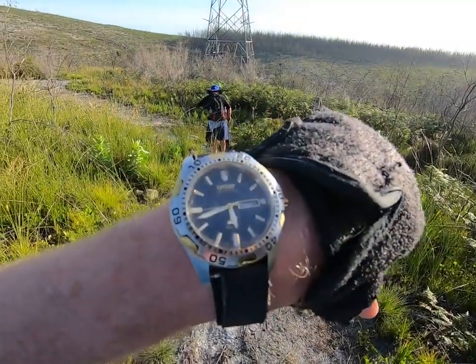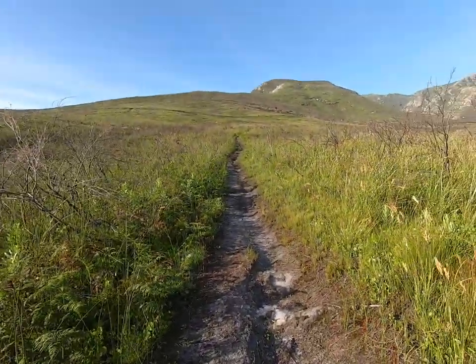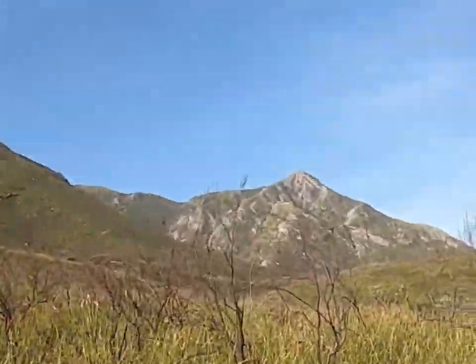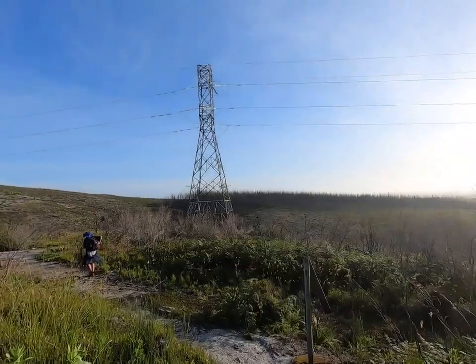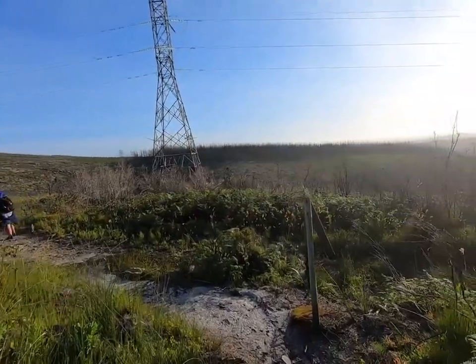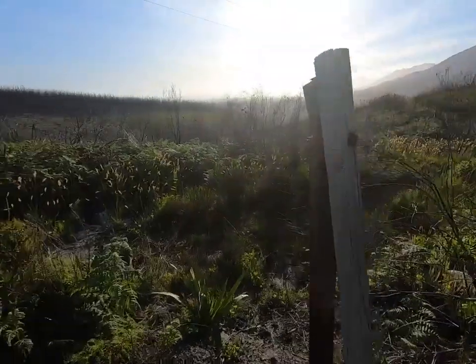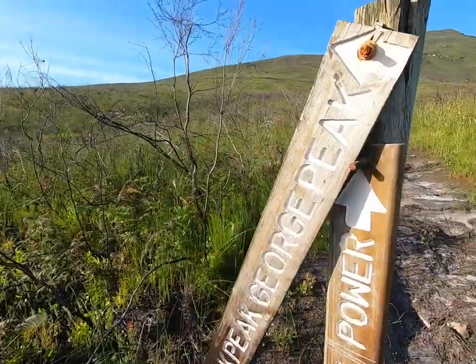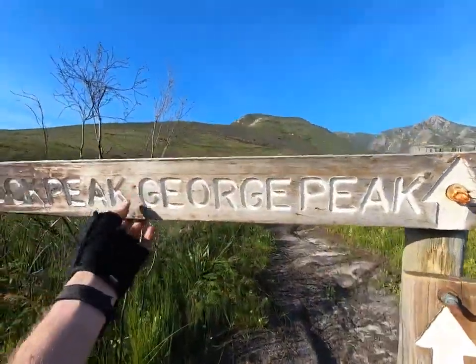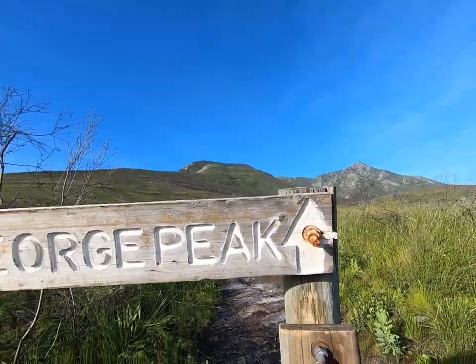Okay, it's going on to 5:45, and that's the way we've come. There's George Peak. Woo! And here's the pylon, and then there's a sign of some kind. Used to be a sign. It's been burned down in the forest fires of 2018, October 2018. And it says Craddock Peak, George Peak up ahead.